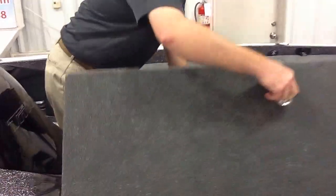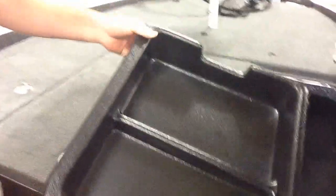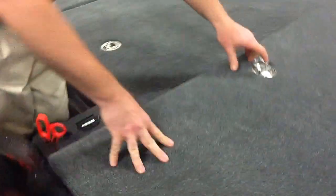On this side, you've got another huge storage box. And once again, Triton has utilized the space very well. This is a drop-in tackle tray. And that's part of the Elite Series package, but just helps utilize all the available space in the boat.